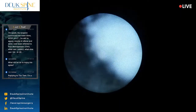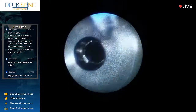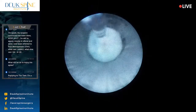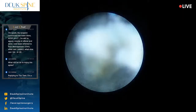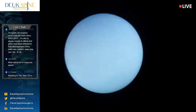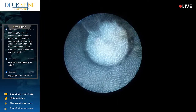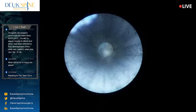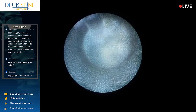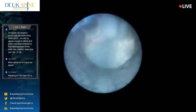He's here with his lovely wife. She's here to support him. And that's another thing, folks. People in pain, it doesn't just affect the patient in pain. It affects their whole family and their friends. No one wants to see someone suffer in pain. Pain is so debilitating, especially chronic pain. It really robs people of the quality of life, which is why we do these surgeries, to restore people's quality of life.